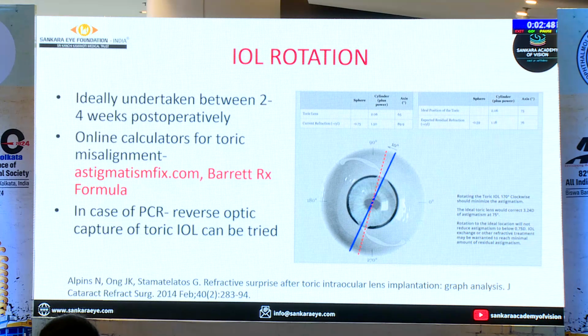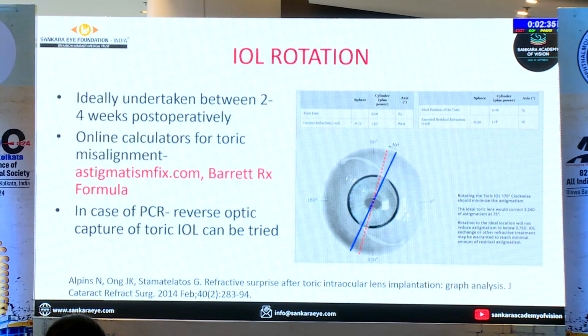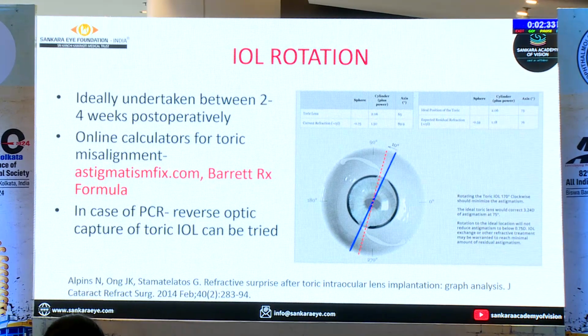A simple trick I use: on the third day or first week post-op, see if there is significant change in the intended axis. I just do an AK and see what the steep axis is, and rotate it to the steep axis. Most of it will be done. Invariably, what that and the astigmatic outcome calculator recommend will more or less be the same. A degree this way or that, a couple of degrees this way or that. But as a personal experience, you can take a call. Invariably, they all do very well.